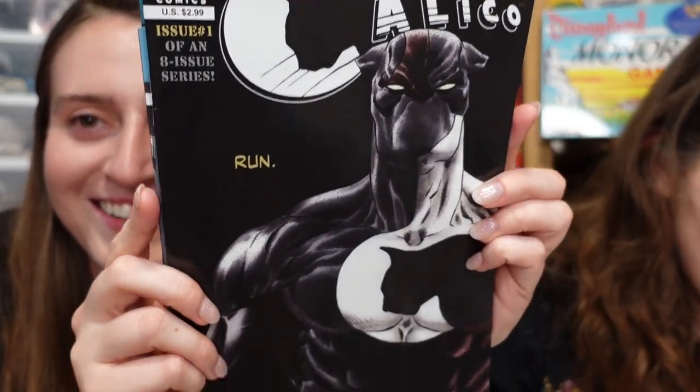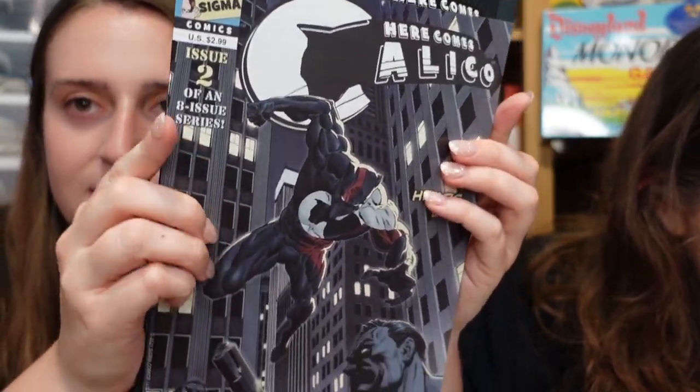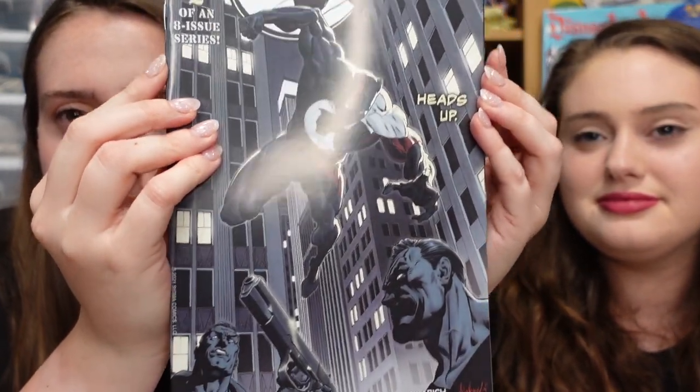Oh, that's the... So these are some comics. Here you go. Not art, but these are comics that Dad came across at this booth. It's an original comic from a writer from New York, I believe. And Dad was talking to him about our New York escapades and the trouble we got in. So that's really fun. It's Here Comes Calico. Three of those comics. There's one. Here's two. And here's number three. Ooh. There we go. Pretty cool, pretty cool.